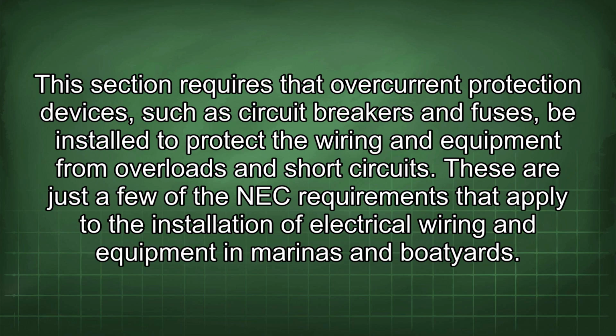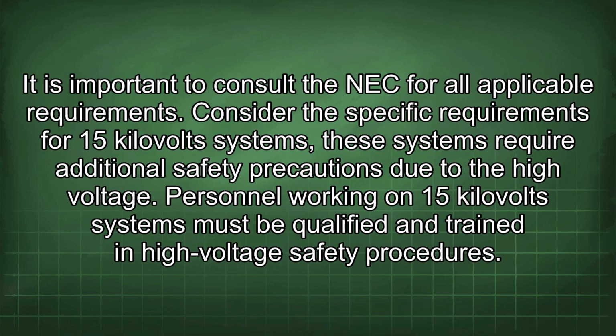These are just a few of the NEC requirements that apply to the installation of electrical wiring and equipment in marinas and boatyards. It is important to consult the NEC for all applicable requirements.